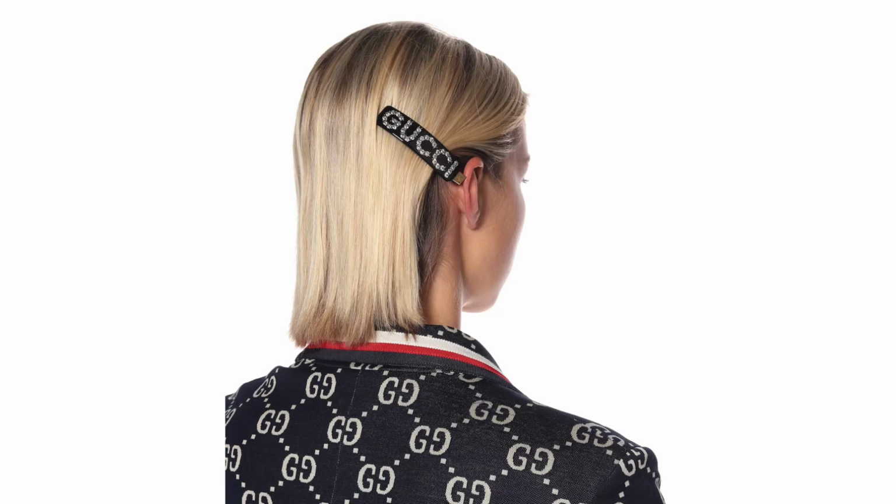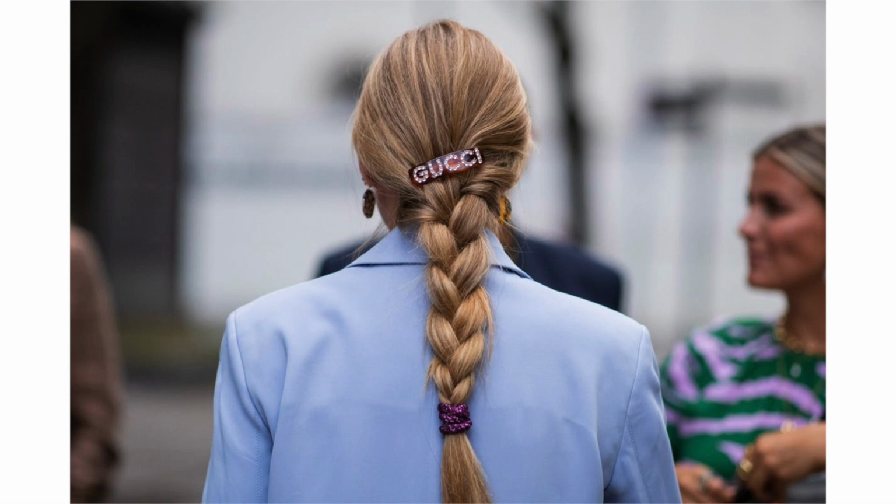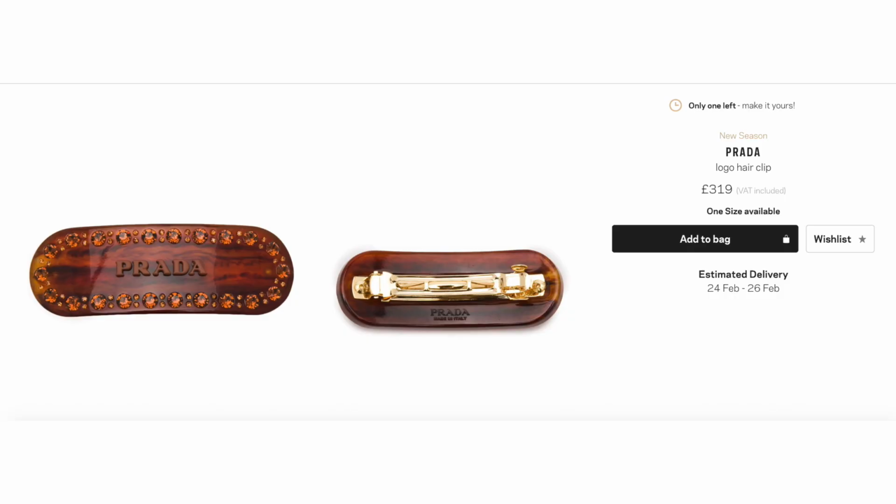And even though I don't have a problem with the overall trend, it kind of blows my mind that luxury houses are charging £300 for some hair clips, because I would much rather use that money on so many other things, again, putting it towards a wallet or a bag. £300 is a lot of money, and to buy a sparkly pair of hair clips, I can think of so many better uses for that money.